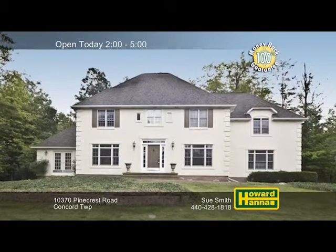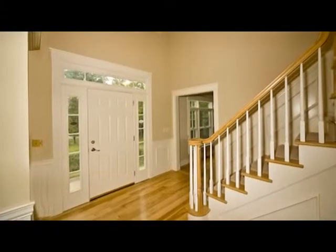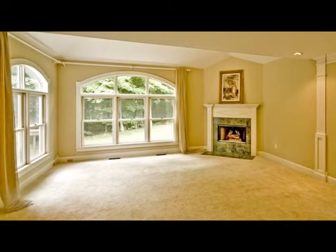3 bedrooms and 2 1/2 baths are among the more than 3,000 square feet of this custom French colonial in Concord. Maple floors welcome you to the 2-story foyer, which flows into a formal dining room. A fireplace fills the far corner of the living room, demonstrating the home's quality and value.